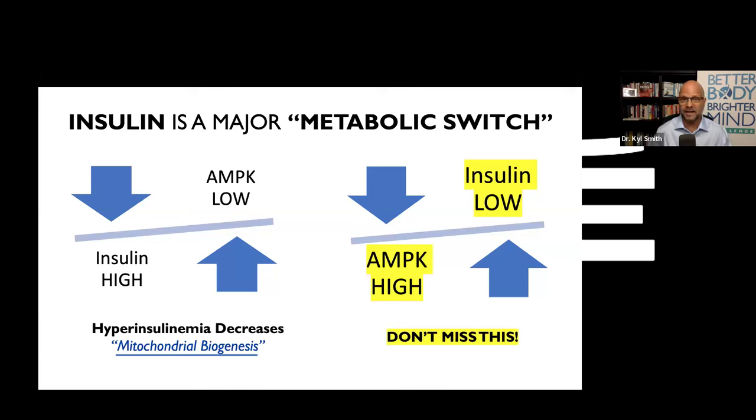So take a look at the left-hand quadrant of your screen. High insulin produces low AMPK. They're inversely proportional, like a seesaw. If insulin goes up, AMPK goes down. Now, as a clinician, I'm telling you, your diet is directing AMPK and insulin right now. If insulin goes up, AMPK goes down.